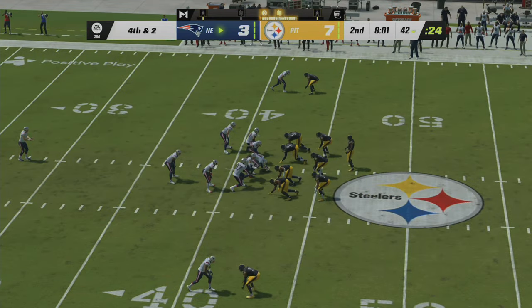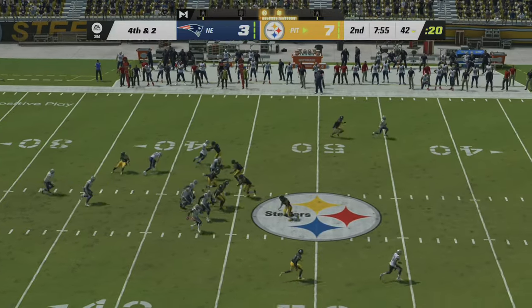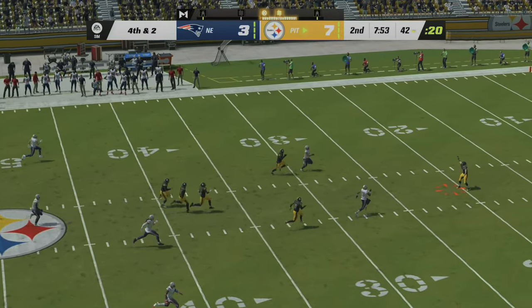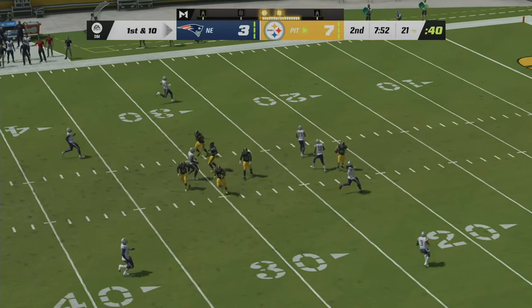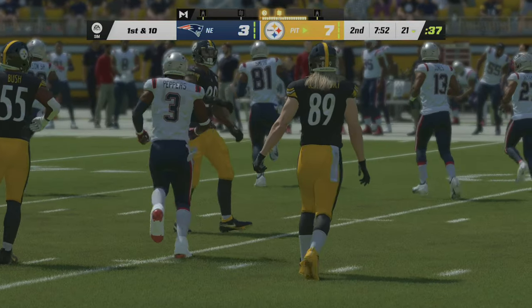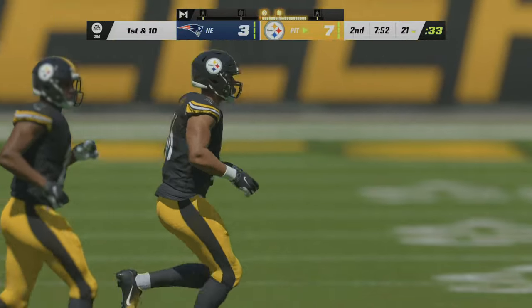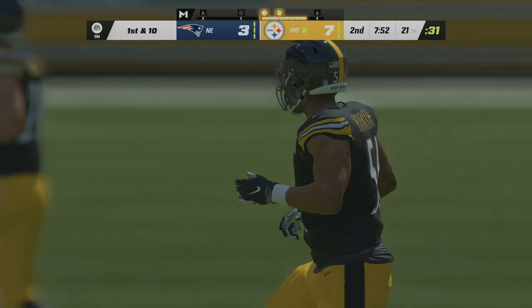The Patriots send out their punter as he's on to kick it away. He's been a busy man here in this first half as he gets it away. Fair catch called. It's taken in right at the 20-yard line. They'll call that a 33-yard punt with no return, and they will take over first and 10.